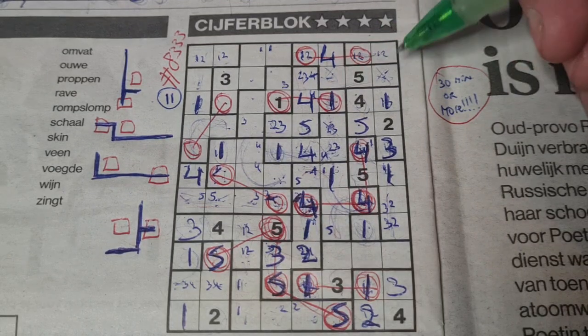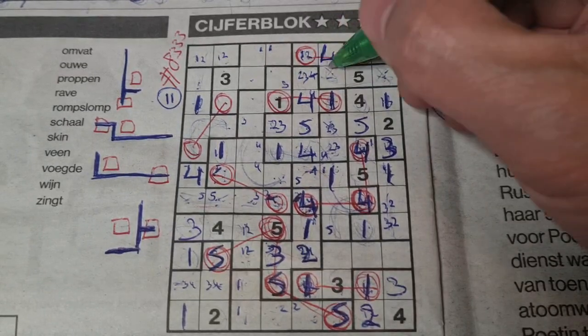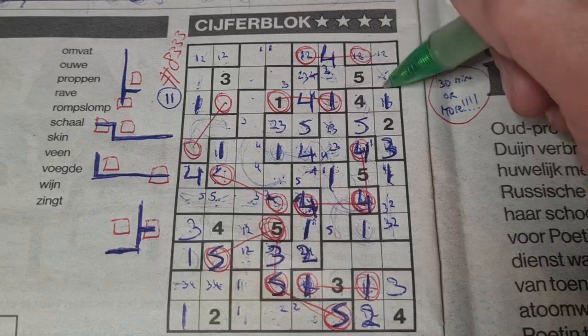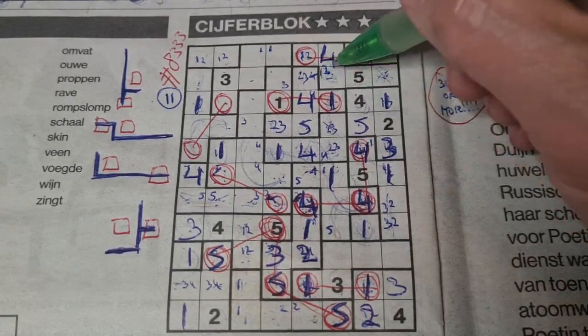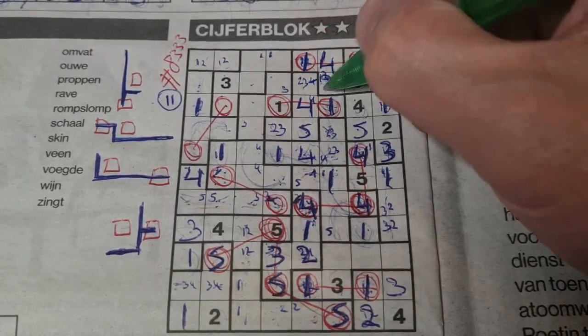This box cannot be a 2. We have a double 2 there. So the 2 goes to those two boxes. Same for the 1, we have a pair. This box can be a 1 or a 2. So we have a pair of 1 and a 2. We have a 1 here, so no 1 there. 1 should be here and a 2 goes there.